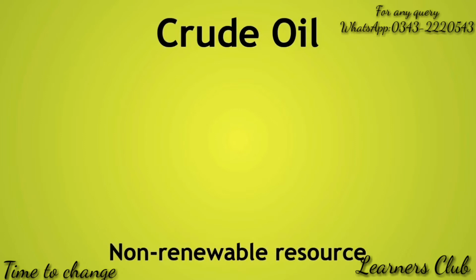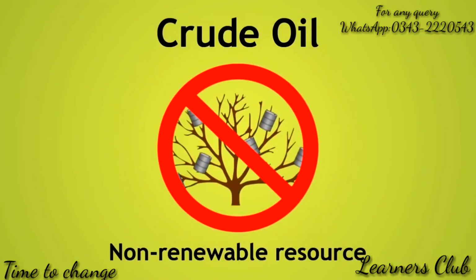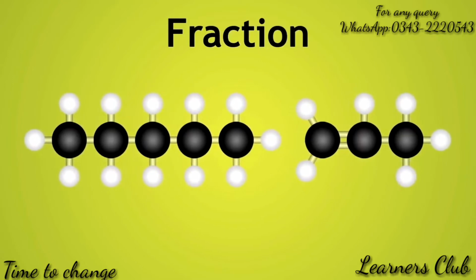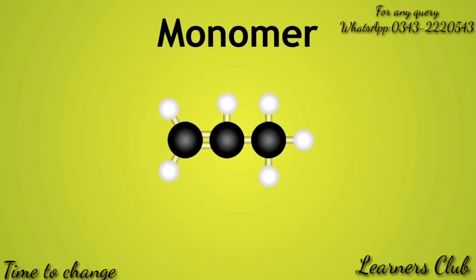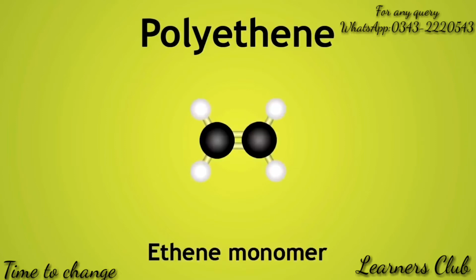Crude oil is known as a non-renewable resource because we cannot grow or produce crude oil. The fractions obtained from the fractional distillation of crude oil can be cracked to form alkenes, some of which are the monomers of these synthetic polymers. For example, polyethylene, also known as polythene, is a polymer of ethene monomers.